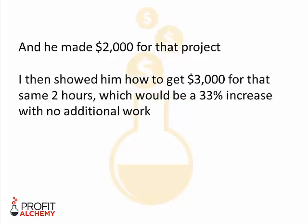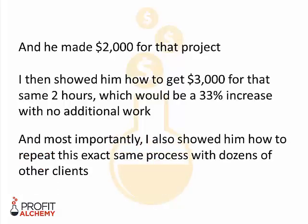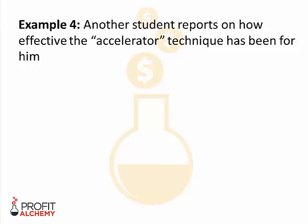I then showed him how to get $3,000 for that same 2 hours, which is obviously a $1,000 increase, and that would have been a 33% increase with no additional work whatsoever. So now he would have made $1,500 per hour instead of $1,000 per hour. And most importantly, I also showed him how he can repeat this exact same process that he used to make the $2,000 with dozens of other clients.